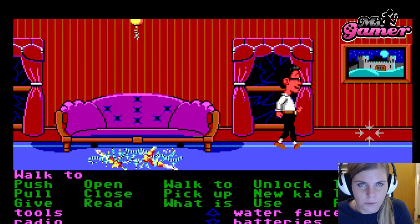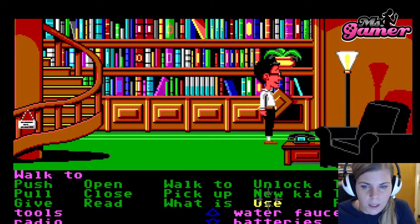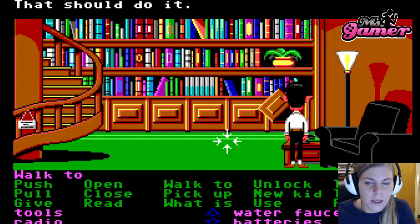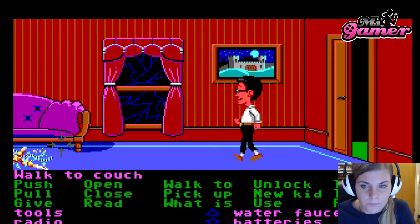Remember that when we were in the library before, there was actually a phone over here by the broken staircase, but that phone did not work before. So now I'm gonna use the tools on the phone. And it's not all the kids that can fix the phone. Bernard can, so that's why I used him. Let's see, we have a phone, but we still have no number to dial.